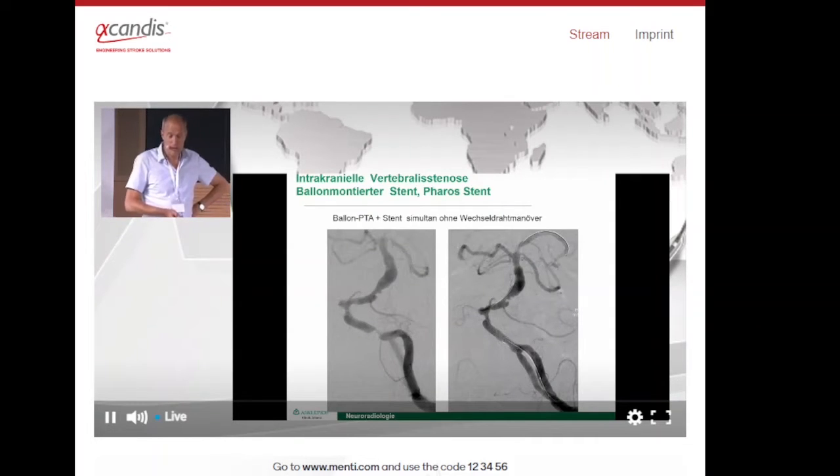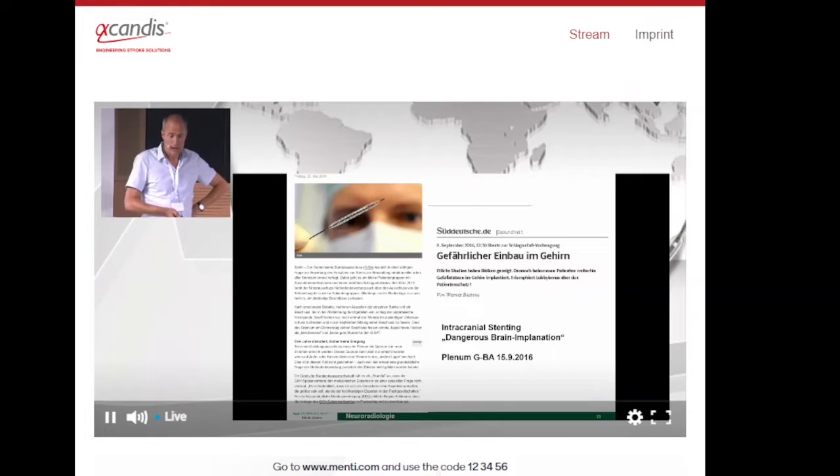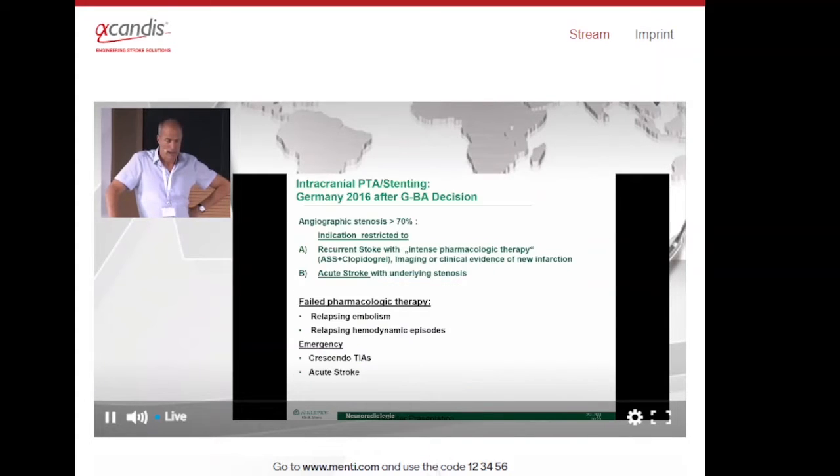However, the VISSIT trial also failed, and now we had the discussion that they had in the US. We had this in Germany and in every other country as well. We had some public support for the insurance companies who didn't want to pay for stenting anymore. And they said in this article, just 1 day before the decision of the German board, "Dangerous brain implantations of stents." And now we have the following conditions for reimbursement, which are similar but not the same as in America.